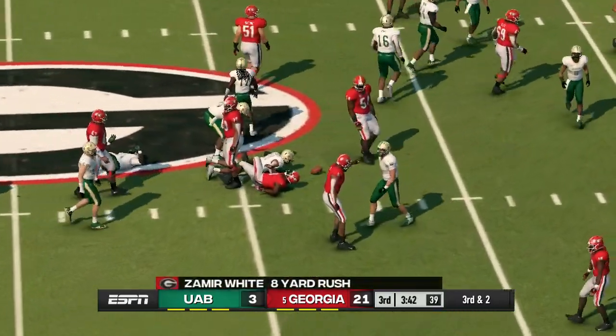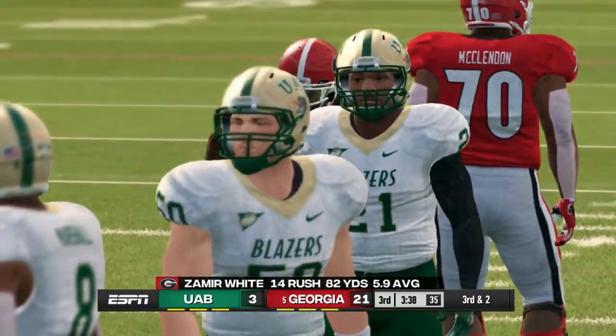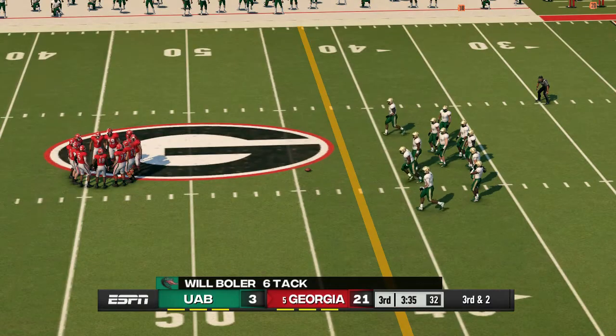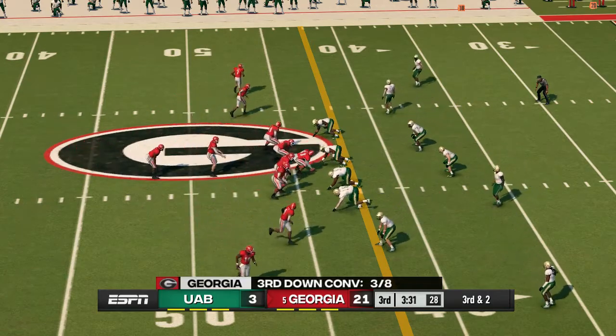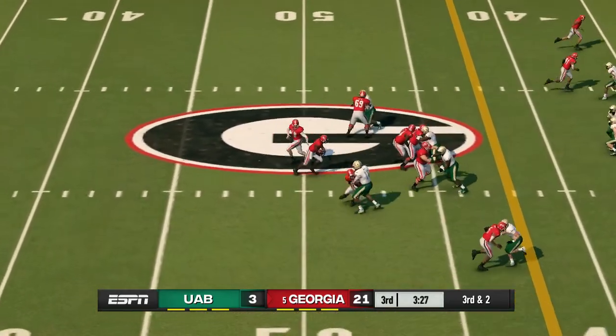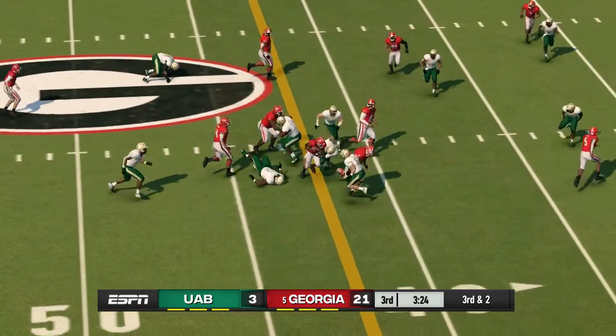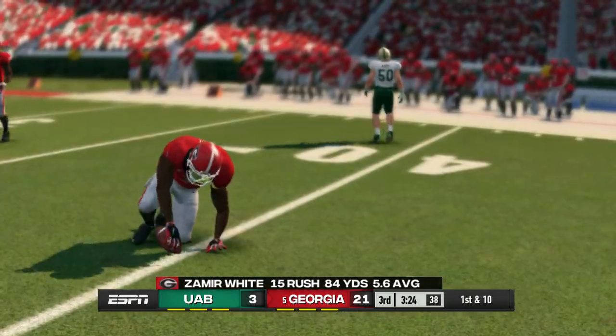Gets out to about the 44-yard line. It's third down, and they're about 2 yards shy of the sticks. Tackle made around the 42-yard line.